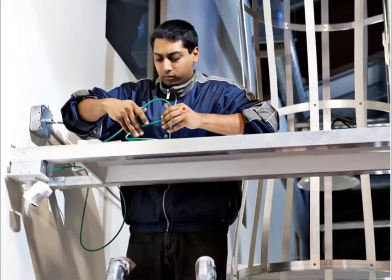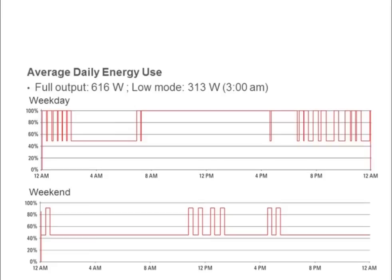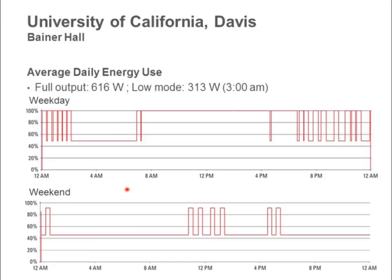And here are students working on these kinds of systems. This is one of the first adaptive corridors. Again, we partnered very closely with the fixture industry and the controls industry and developed a whole series of demonstrations. We did this across the state. And this is the kind of data that we typically get in these adaptive lighting applications, where this is showing a typical day.